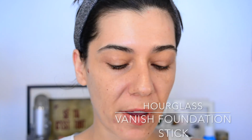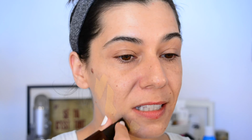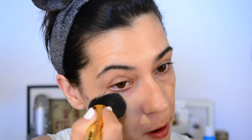Now I'm going to take the Hourglass Vanish Stick Foundation. You know, I really enjoy this. So when I want something a little bit more extra, this is what I use. I like to apply a few dots where I really need the coverage, and then I extend the coverage all over the face with a brush, and I prefer to use a flat top brush.